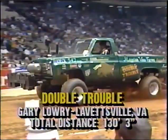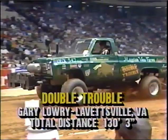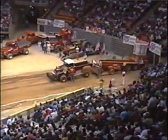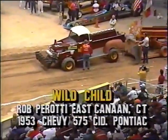For Gary Lowry in Double Trouble, pulls a distance of 130 feet 3 inches. He sets the mark to beat in this pull-off in the modified truck competition. Next truck on the track, hooking up to the sled right now, is Rob Perotti from East Canaan, Connecticut, in a 53 Chevrolet pickup truck.